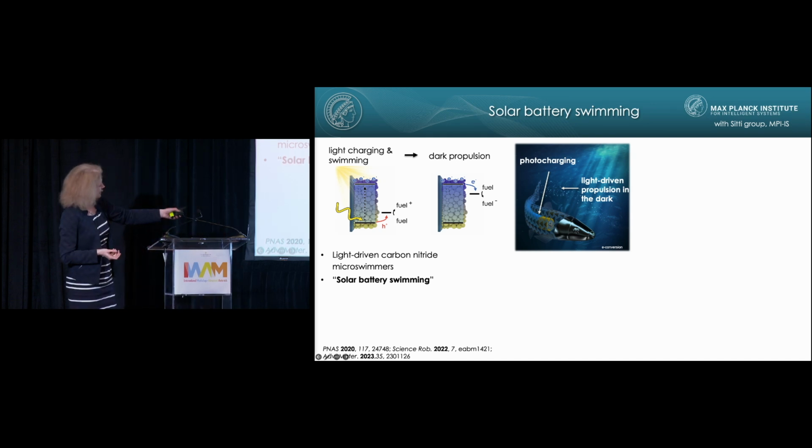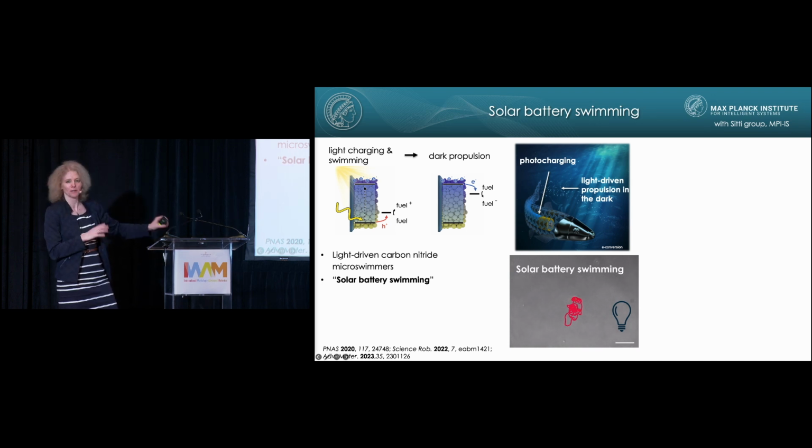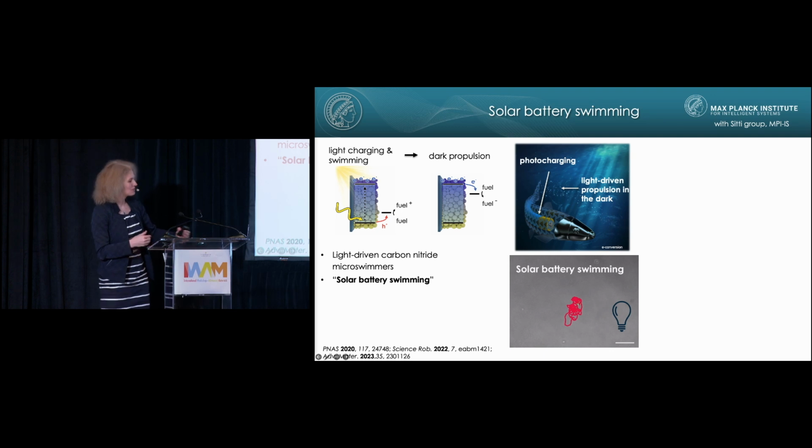And so basically, this is what you can see here. Now the particle is in the dark. Now we turn on the light, and then we turn off the light, and you see it keeps swimming in the dark. So this was a bit quick. The video will replay, so maybe you can catch it the second time. So basically, this is a photocharging process. We turn off the light, and the particle keeps swimming.